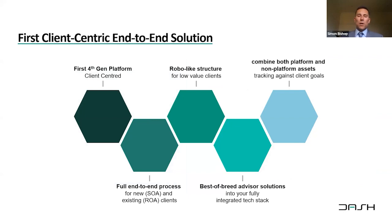As I move through, I won't spend too much time on this slide, but I think the message here is that, yes, we are looking to integrate both advice software and platform, but really we see ourselves as a more client-centric platform than perhaps some of the ones that some of your members are currently using.